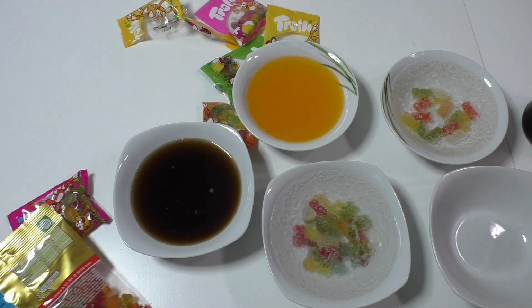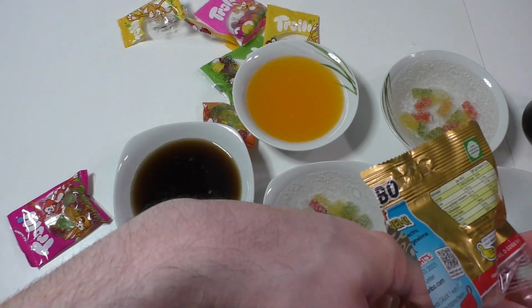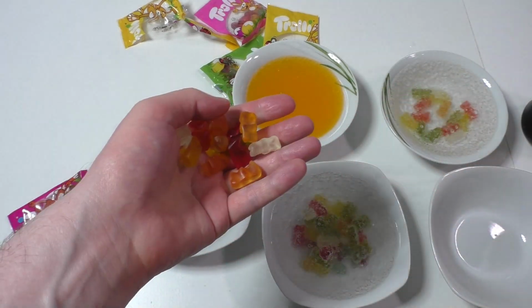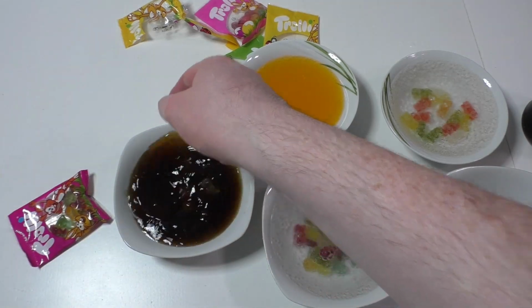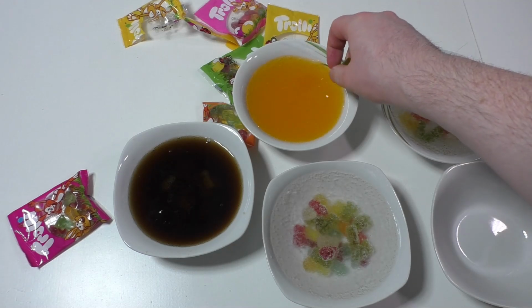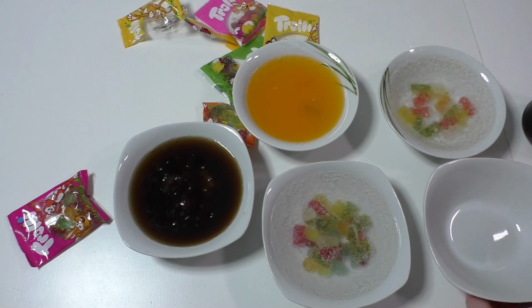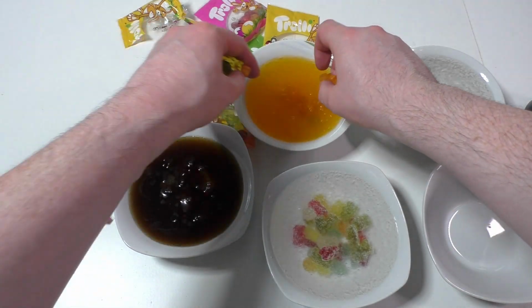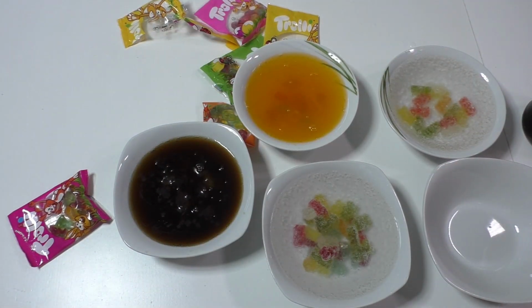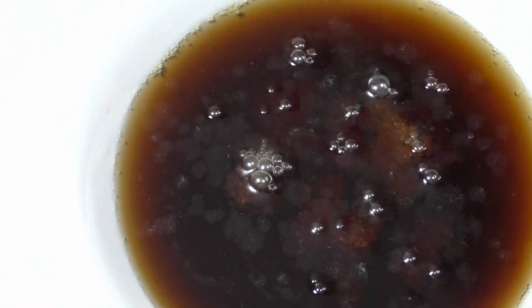Okay, and the others. Cola. And lemonade is a bit exotic in flavor, tastes very good. So what's this? Can you see there's something on the surface? Can you see it? Looks disgusting.